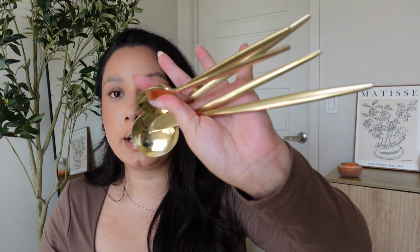And as far as how they have held up, I want to say I got these at the beginning of the year, and they have gone through the dishwasher multiple times. I've used them multiple times, and they are still holding up really well. These are a little stained, so I need to wash them, but as far as the gold scratching off or anything like that, none of that. They're holding up pretty well. And I love them. I love these so much.